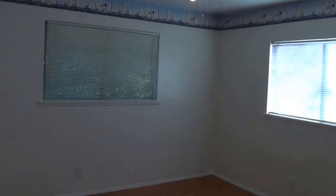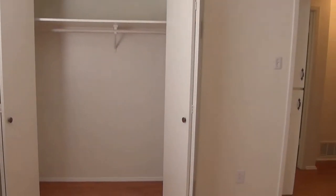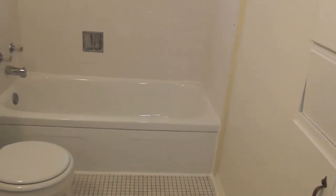These are the second and third bedrooms. The approximate square footage on these bedrooms is 12 by 11. I think the one across the hall is 12 by 9. There's a closet on this one. This is the 12 by 9, I believe. This is a 3-bedroom, 2.5 bath. This is the bathroom for those other 2 bedrooms.